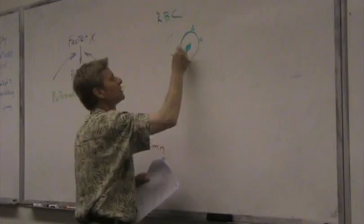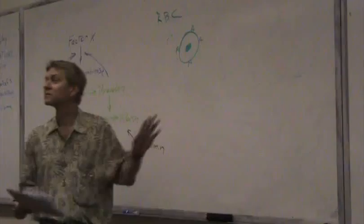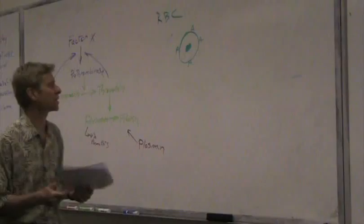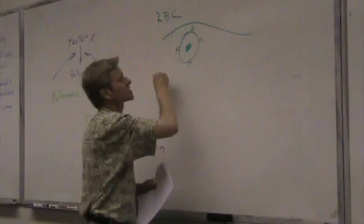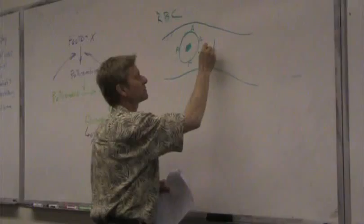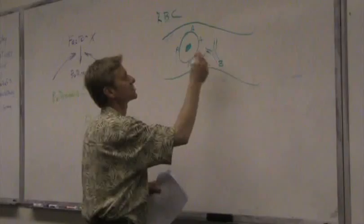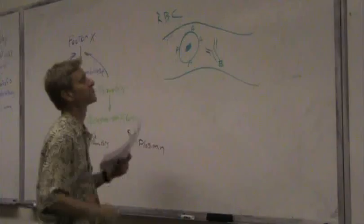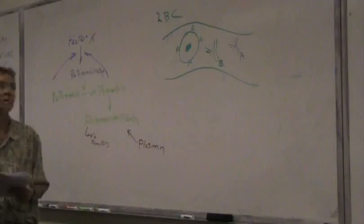Okay, we have a red blood cell again. Okay, so what kind of red blood cell is this? A. What are these A's? Antigens, surface antigens, right? Okay. So if we're in the vasculature here, what is lurking out here? Antibodies. Right. And these are Bs. So these are anti-Bs. So is this person safe? Yep. They're doing good.